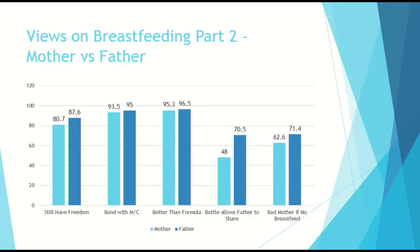Then we were able to ask them a series of questions, both the mother and the father. Do you think breastfeeding curtails the mother's freedom? They were pretty equal on that. 87% of the fathers said yes, they would still be able to do what they wanted to do, and 80% of the mothers said the same thing. Do they believe that breastfeeding creates a bond between mother and child? Again, very close, in the 90s, for both mother and father agreeing, yes, it creates a bond. Is breastfeeding better than formula? Look at the numbers, 96.5 for the father, 95.3. So there is an agreement.